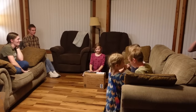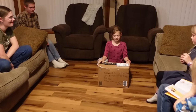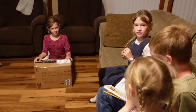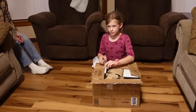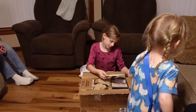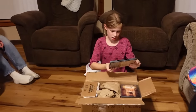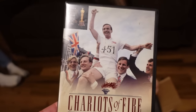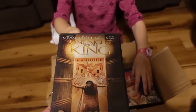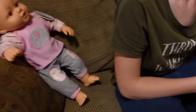All right, we've got two more packages here, and they are both from Susie. So Anna's going to open this box first, and then David is going to get to open the envelope that's from Susie as well. So here you go, baby. Oh, there's a note. I'm going to pass that on to Sarah. I'm seeing many DVDs. Chariots of Fire. That's a classic. I've never seen it either. One Night with the King.